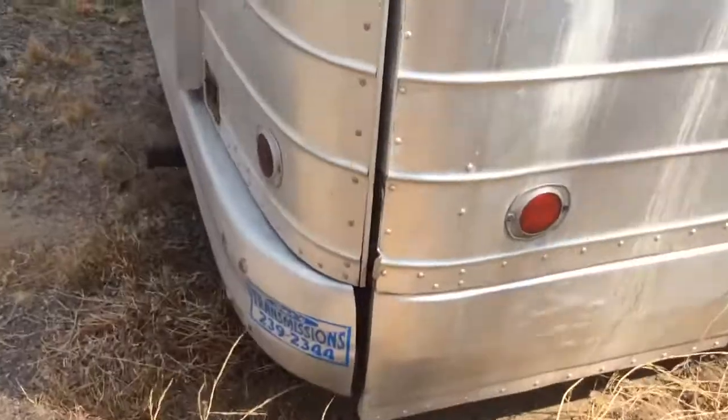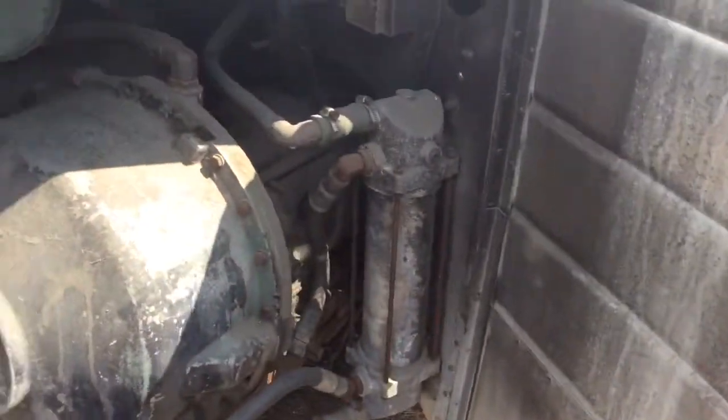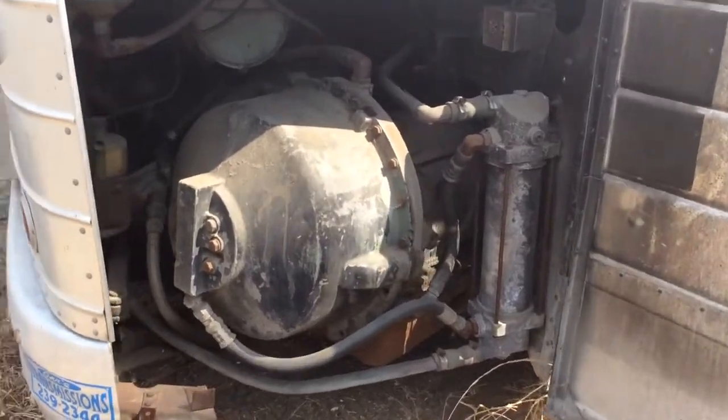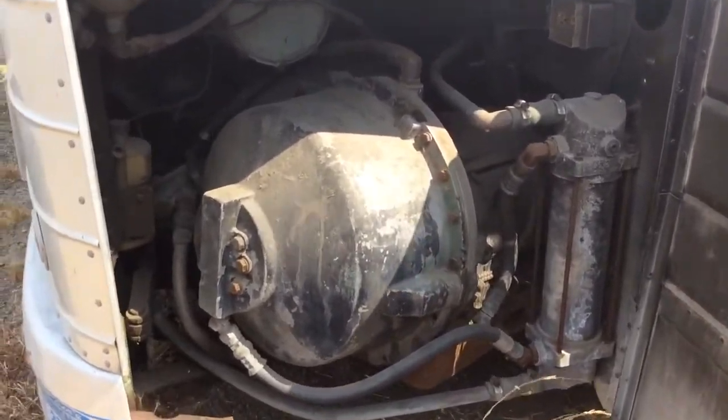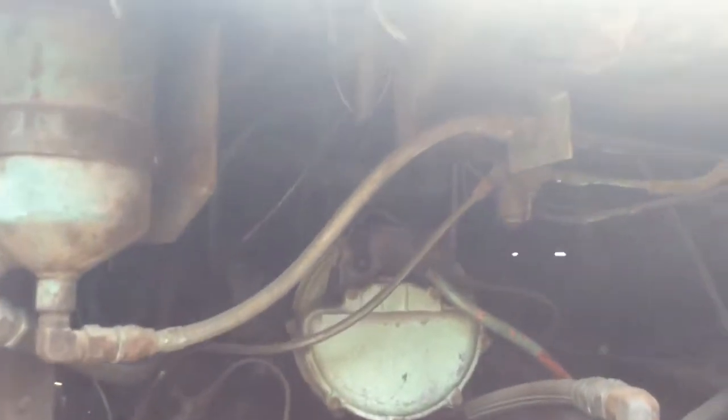Let's go ahead and pop the engine compartment here. Give you a little peek just from the side. There's the transmission. Some people said this thing is kind of designed uniquely. I don't really know because I have nothing to compare it to. This is my first big bus. But this 8B71, she's a beast.